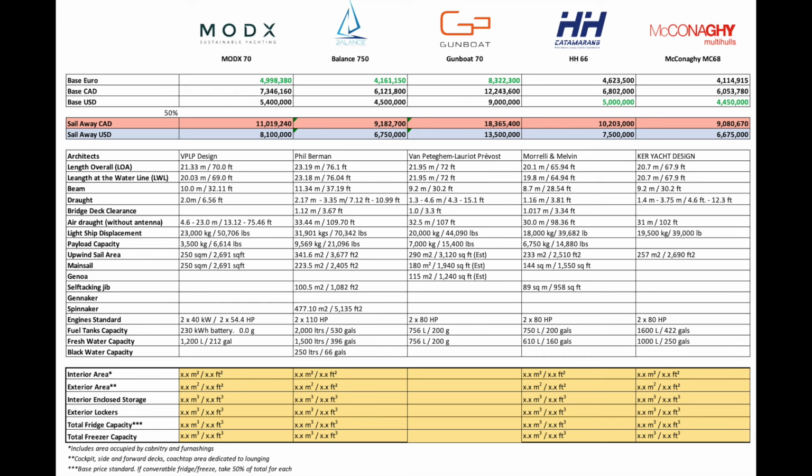As far as engines, again, the MODX does not have any fossil fuel on board. It doesn't have gas. It doesn't have petrol. It doesn't have diesel. It has electricity. And that's it. The only impact on the environment from its drive perspective is what it takes to deliver, you know, a 230 kilowatt hour battery bank, which is quite something, but we won't talk about that one. So you've got 2 times 40 kilowatts, which is the equivalent of 2 times 54 horsepower, which is pretty low given the size of this thing.